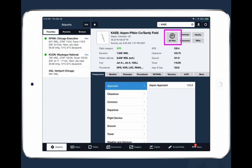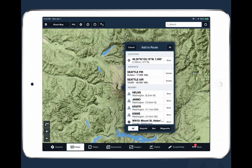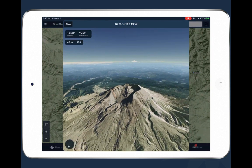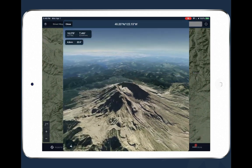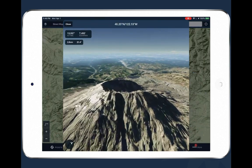So for example, let's say I was planning a sightseeing flight to Mount St. Helens. I could go to Mount St. Helens on the map, find it, and tap on it. When I tap on it, I get a 3D button in the top right-hand corner. When I tap on that button, I can see whatever I tapped on in 3D, and it's fully interactive, so you can move around and see it from all angles. So this works at any point on the entire planet.